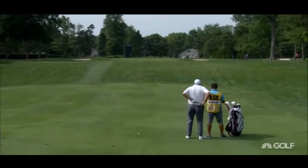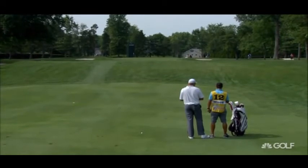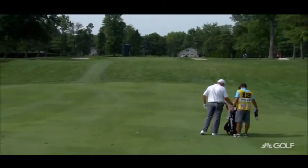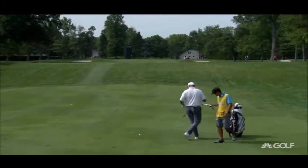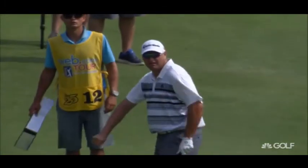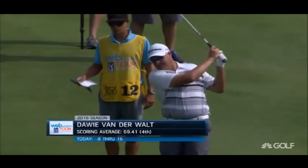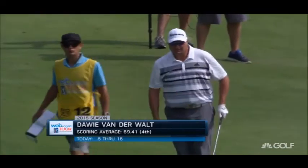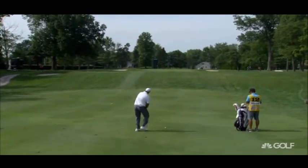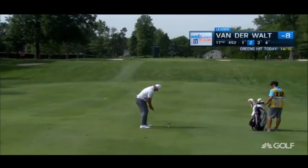That procession, great look here from behind. Yeah, he's not all the way down, at the lowest point. He's partway down the hill, but a reasonably flat lie. He and his caddy, Johan, who's also from South Africa, got this one figured out. Can't be much more than a 9-iron here for Darby.